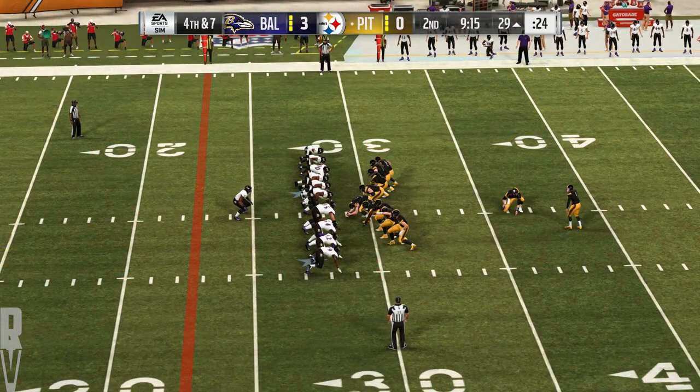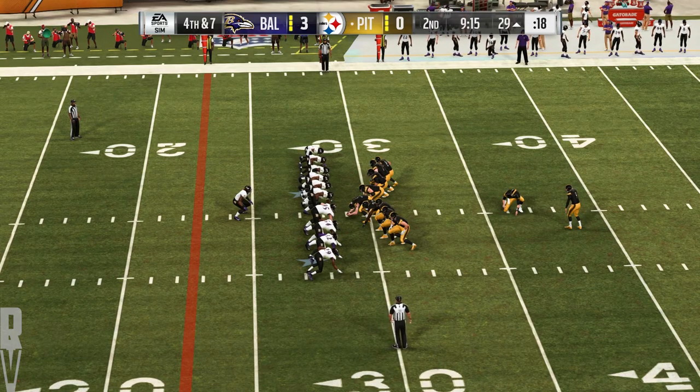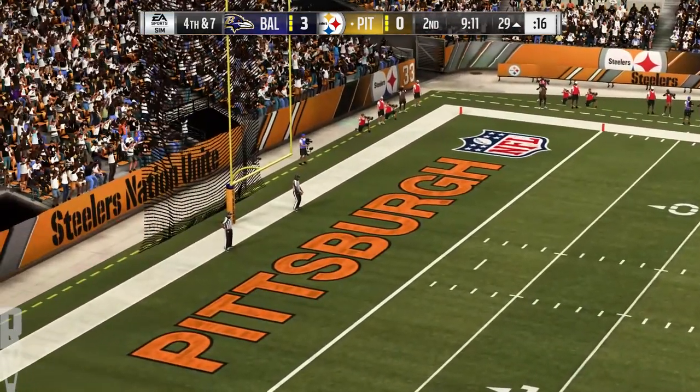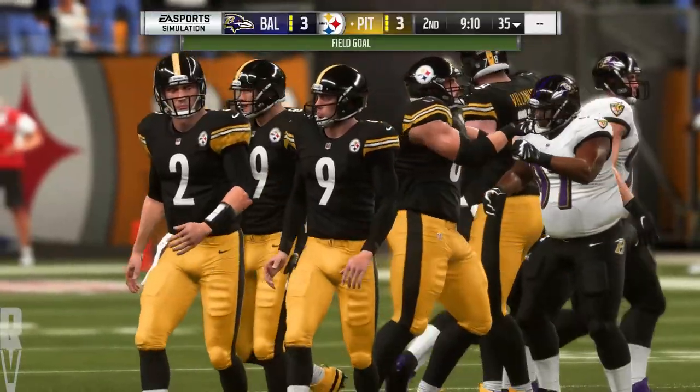So on fourth down, the Steelers call on the number of Chris Boswell for the field goal try. From the right hash, it's a 46-yard attempt. And Boswell's kick is good. And that will tie us at 3-3.